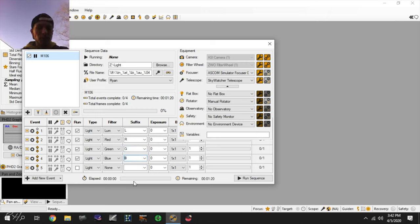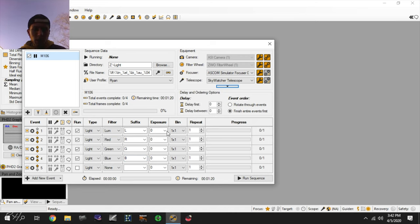And then add this back. And then exposure, I'm going to start with 60 seconds, so one minute each. And then repeat. I usually start with one, just so I can see the picture and make sure it's in focus and all that stuff.